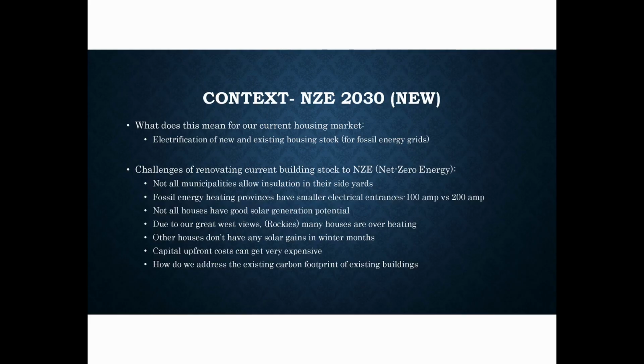Fossil fuel energy in provinces has smaller electrical entrances, and it seems that this was a revelation to many other provinces where they have 200 amp from the get-go. And in Alberta, because we don't heat and do our hot water with electricity, we have a much smaller electrical entrance.